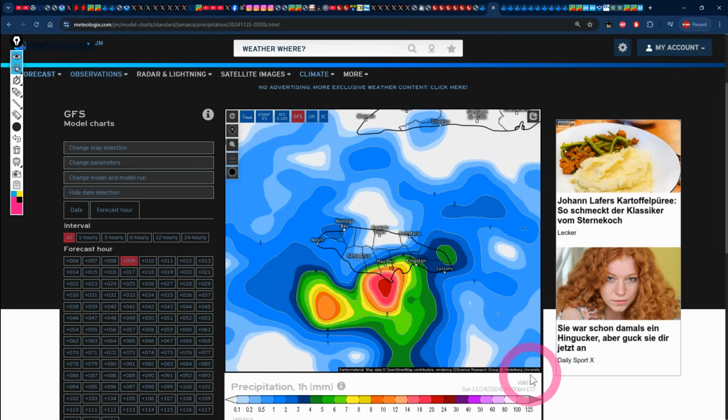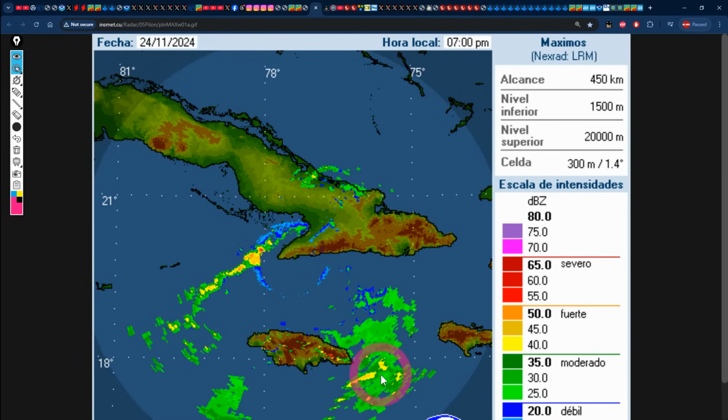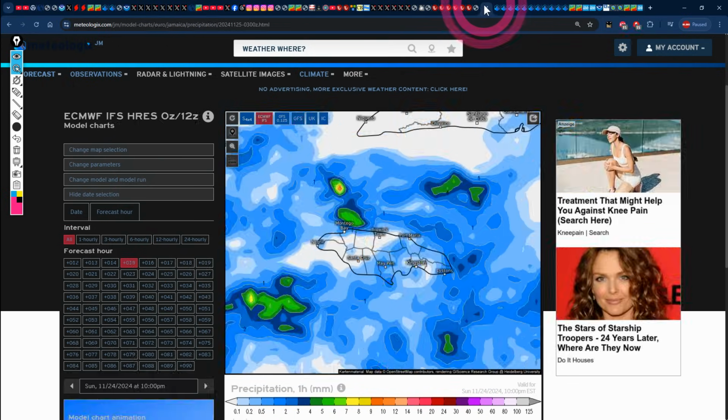It could be a case where it's some hit or miss rainfall. But considering that we see a lot of rainfall out to the east coming in as we speak, it could definitely verify if it actually pushes its way westward. We see the Euro has a lot of rainfall in and around the island for sure, as represented by the blues, especially across the eastern portion of the island.